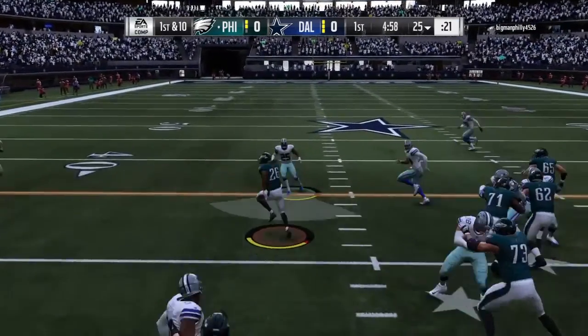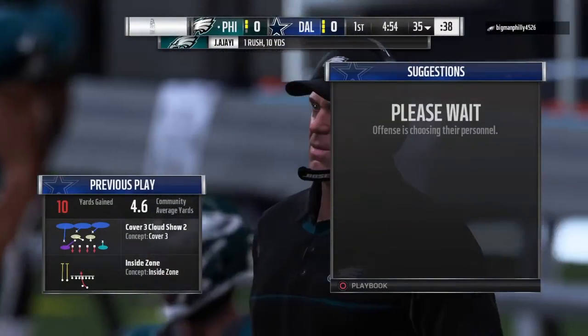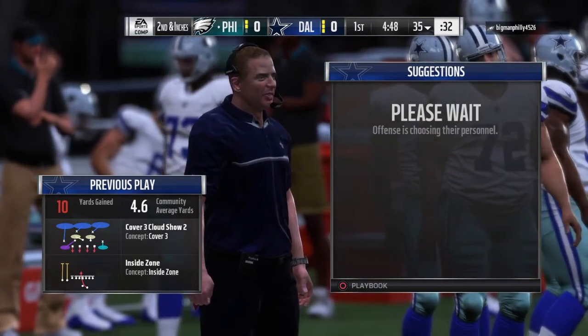Now it's the Boise State alum, Jay Ajayi. And he's able to take this one up to the 35-yard line. That one good for 10 yards. And that'll make it second and a foot or so.